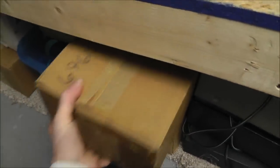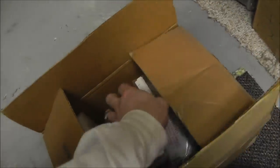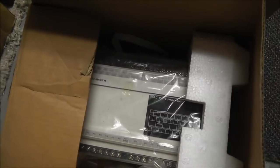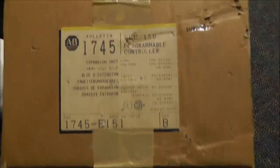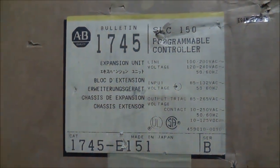This is an actual PLC, like one of the very first Allen Bradley PLCs. Might get a better view on this thing. Original in its box. SLC 105 expansion unit. It's pretty cool. The SLC 105.